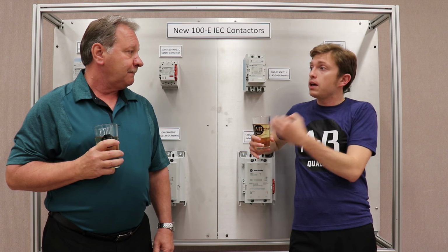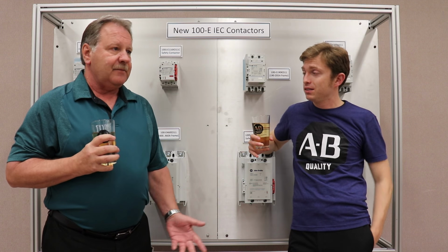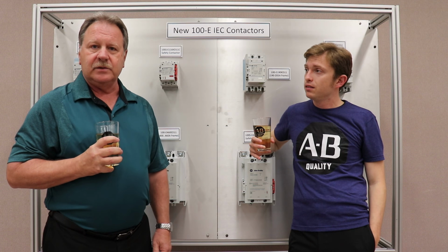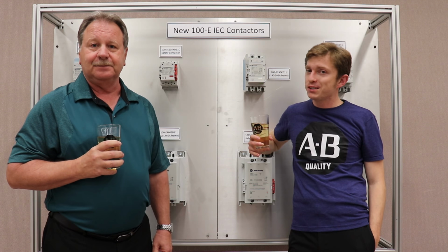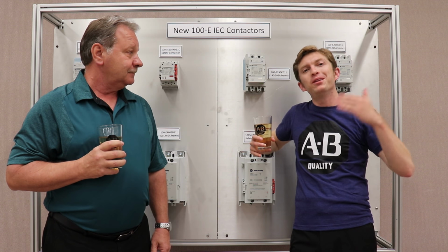Well, where can folks go to get more information from this? Well, I think if you want to reduce your overall panel costs and you're using large contactors, go talk to your Allen Bradley distributor and get more information. Awesome. Well, I'll have a link to the product profile below this as well.